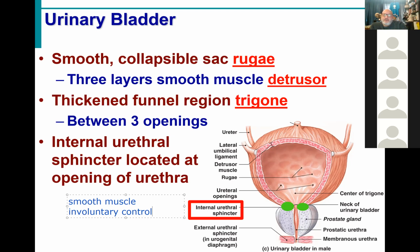And just like we saw in the anus, we had an internal anal sphincter that was smooth muscle. What else did we have? We had a secondary muscle that we could also control. Yeah, an external anal sphincter that was skeletal muscle and was an enlargement of the levator ani. Well, here we have the exact same thing. We have an enlargement of the levator ani muscle, our urogenital diaphragm.